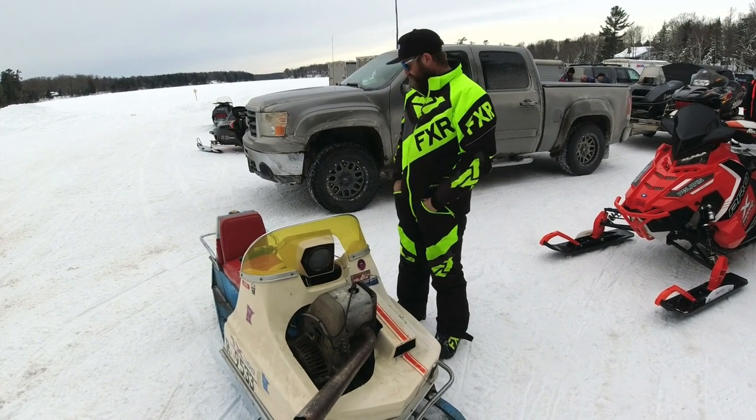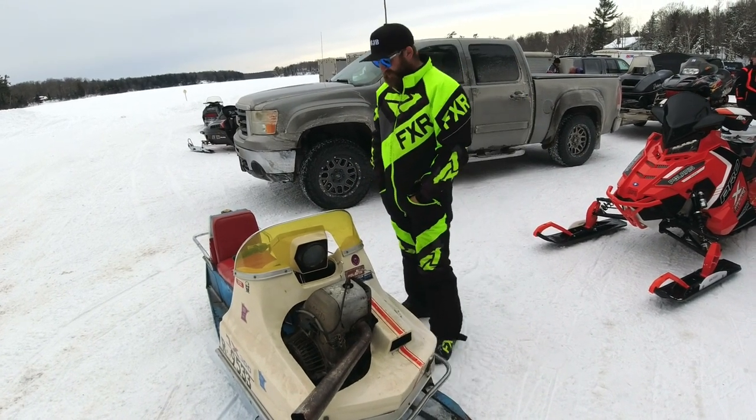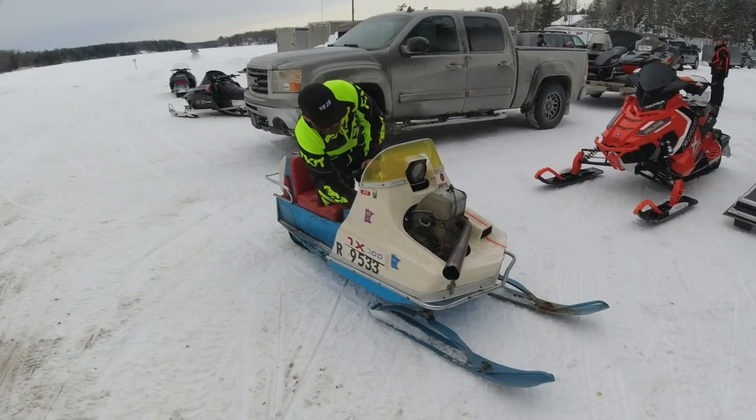Okay. But it looks pretty much unmolested. Looks like somebody put a ski on it at some point in time, but pretty original for the most part.